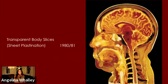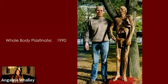To me, it's the development of sheet plastination. So these are very, very thin real slices that show exactly the anatomy as a physician would also see, for instance, in an MRI or CT scan. So he developed this technology in about 1980, 81. Another major development was the preparation of full body specimens.